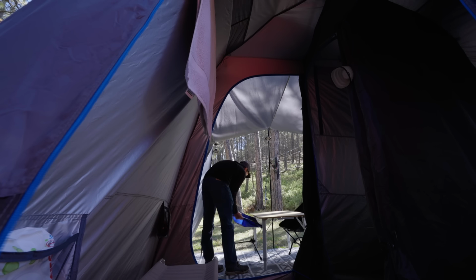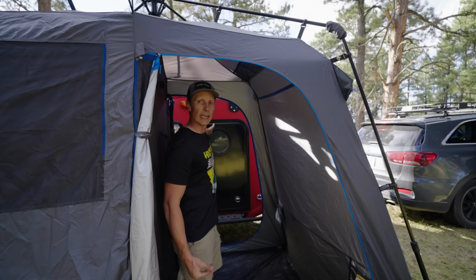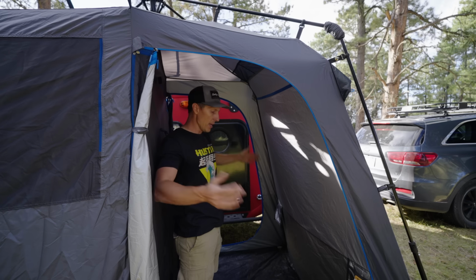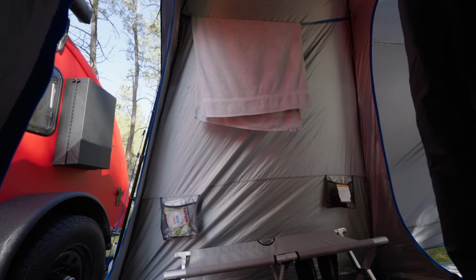Let me quickly share with you those 3 rooms, and then I'll share with you those things I really love, those little details, and then the little details that I think they overlooked. This is the main room, obviously, where you're going to get out of your teardrop and straight into nature. So this works as a breezeway, but it's the changing room. There is a strap here that's going to hold towels.